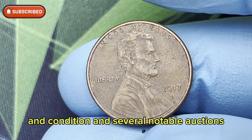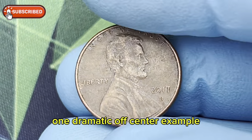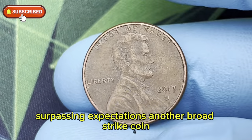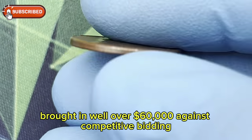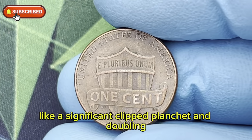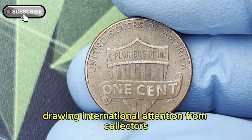In several notable auctions, rare 2017 D Lincoln era pennies have stood out as headline lots. One dramatic off-center example with an unusually high degree of misalignment sold for more than $40,000, surpassing expectations. Another broad-strike coin with remarkable edge distortion brought in well over $60,000 against competitive bidding. In some cases where the error was combined with other unusual features, like a significant clipped planchet and doubling, the final price shot past $90,000, drawing international attention from collectors.